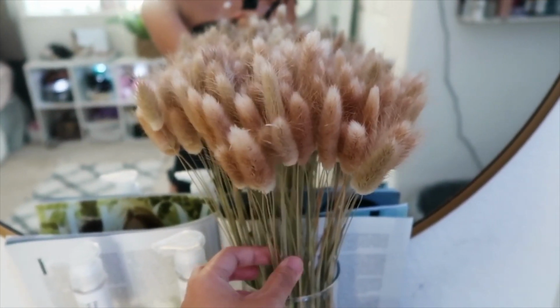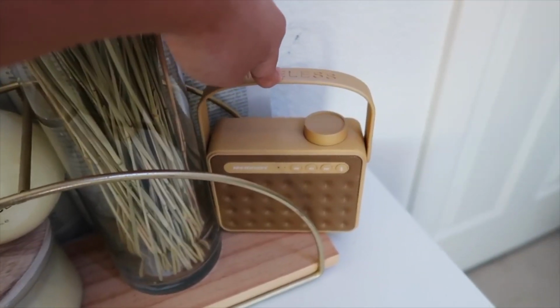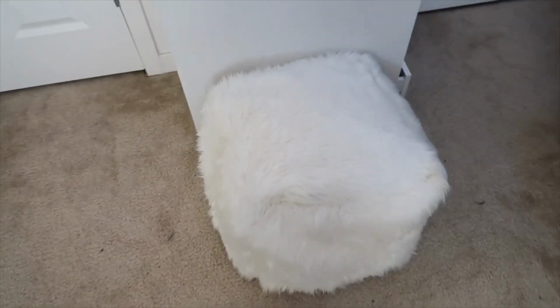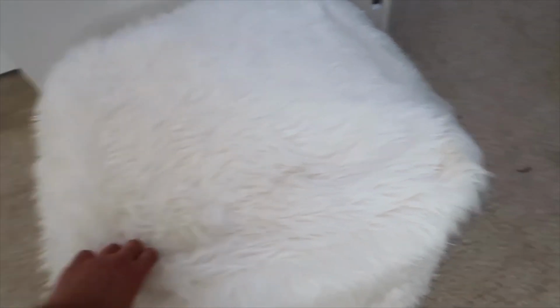I just got this yesterday as well with my dried pampas. But this vase is from Target. This little speaker, I don't really use anymore. This is from Tilly's. And then down here I have this little white thing, I don't know what it is. Honestly, I just throw it around. I like to take pictures in here too.